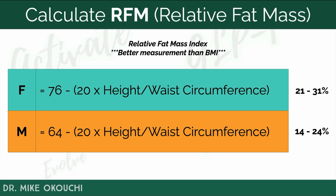But if you haven't gone through a body composition analysis center where they have a machine that will give you all the readout, this is just another simple way you can calculate all of that.